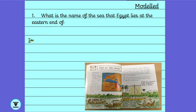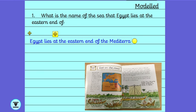Okay, so let's get you on the line where you're supposed to be. There we go. Egypt, it's a funny word to spell, Egypt is. Egypt lies at the eastern end of the Mediterranean. Oh, that's a big word, isn't it? And it's got a capital letter because it's a proper noun, remember. Egypt lies at the eastern end of the Mediterranean Sea. So that would be your answer for number 1, lovelies.